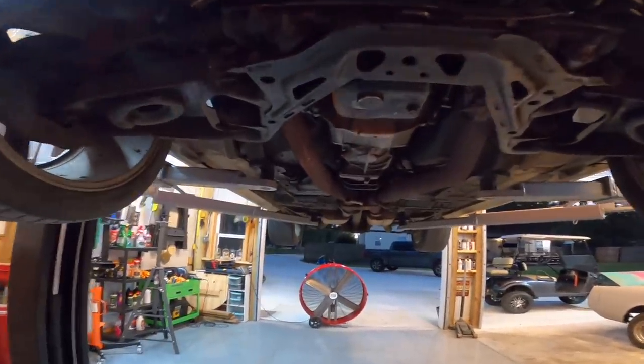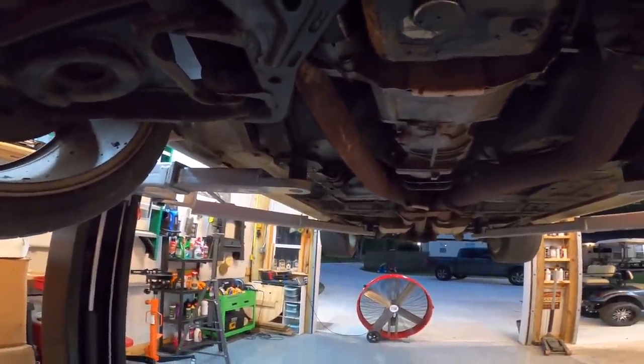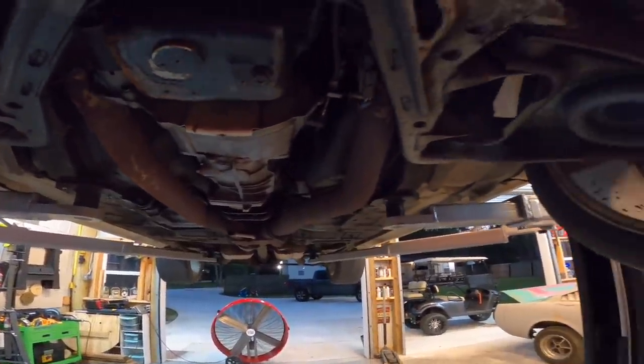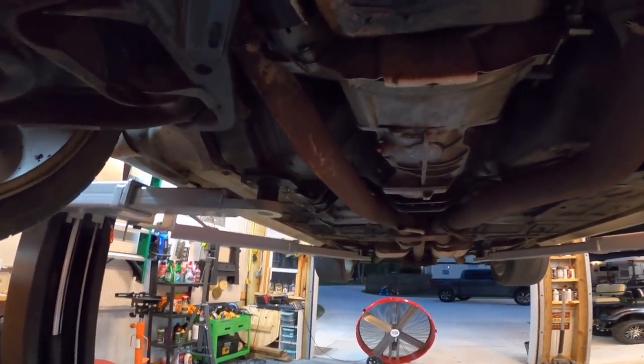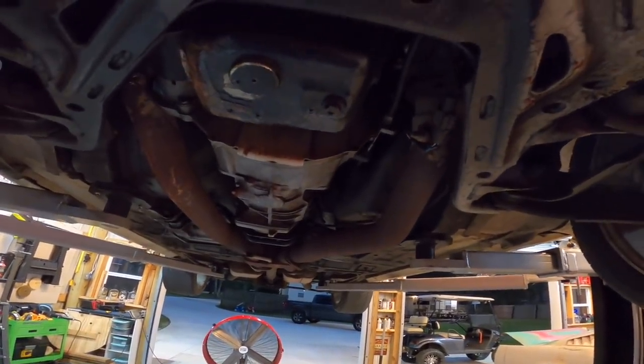Also, this car has a starter issue. It likes to hang up afterwards. After you try to start it, it just doesn't want to stop. We've replaced the starter a couple different times. It's wired up correctly, all that stuff's good. I don't know why it's doing it, but we will look into that at some point. Also, the clutch needs some type of adjustment on this thing, so we're gonna look into that as well.